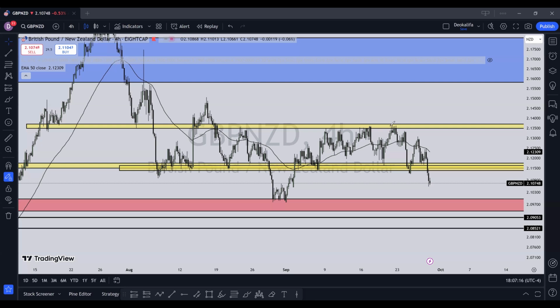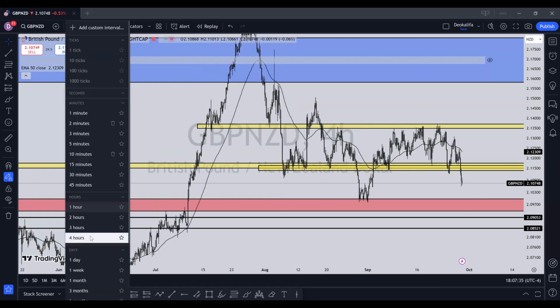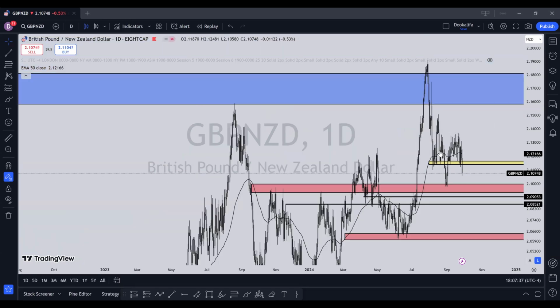And on the 4-hour, you can see that we are clearly on the downtrend. So for me to be looking for longs on this pair, I will need something like this, and then I can look for long positions here. So GBP NZD is not a pair that I will be looking at this week.